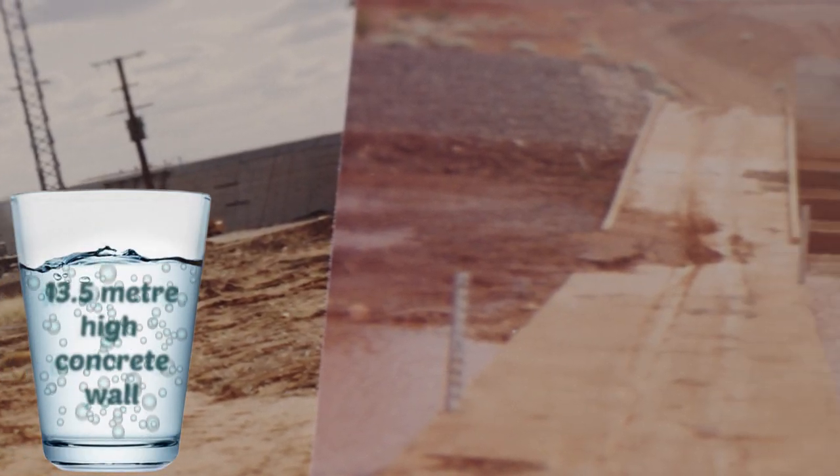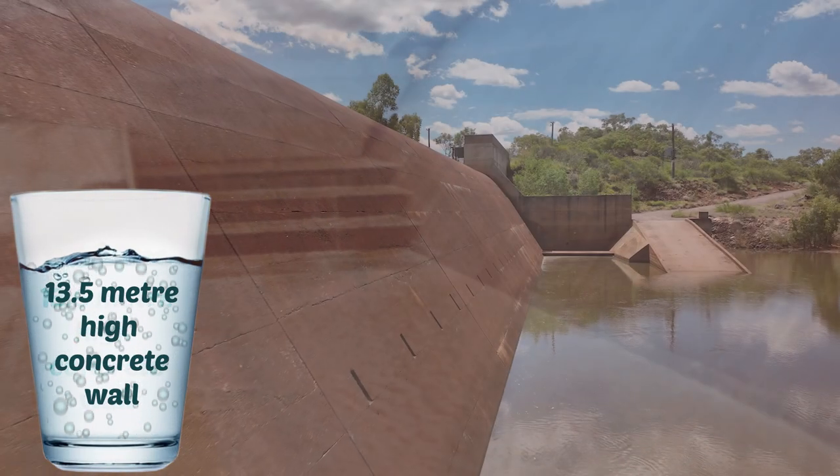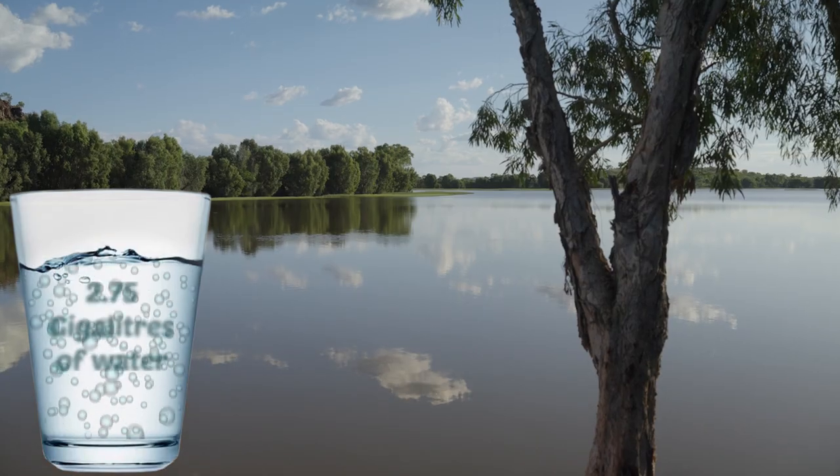The workers had to blast through solid rock to foundation for the dam wall, which was mass concrete. Once completed, the dam became an important source of water for the region.